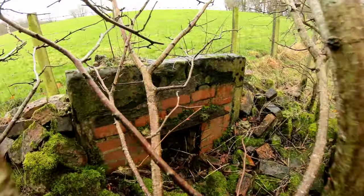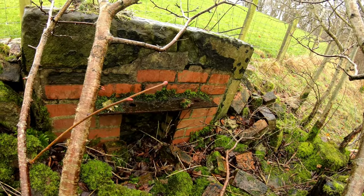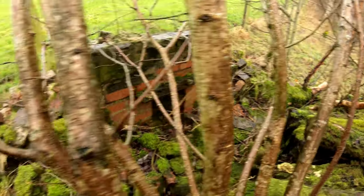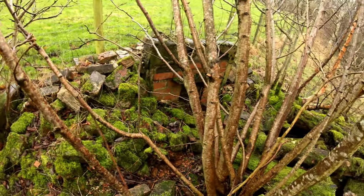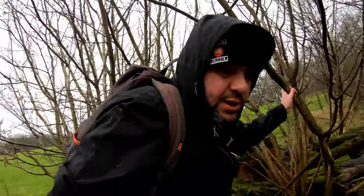Fought my way through the trees. I'm going to put you down there, look. You can still see inside there. Assuming there's plenty of bricks. Look at all those bricks there, pieces of wood. I'm assuming this would have been the site of an old plate layer's hut, possibly. But it's going to be something, isn't it? It's got a fireplace in there.